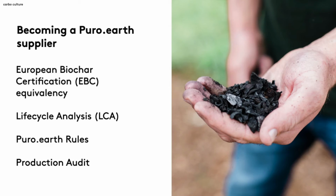You of course need to meet all the Pura requirements. Most importantly, pay attention to the origin of your feedstock and where you sell your biochar, the sort of end of life of that biochar. You cannot sell your biochar for any energy or combustion applications, for example. Additionally, Pura has requirements with regard to gas flaring and heat utilization of your system, so pay close attention and talk about it with the Pura team.